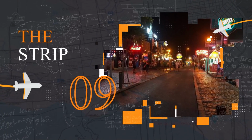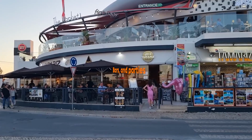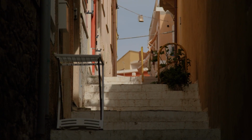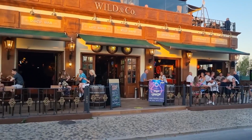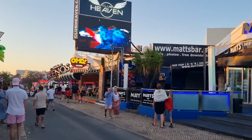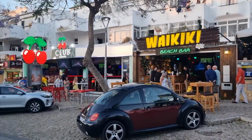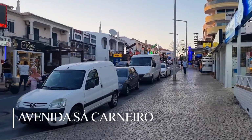Number 9. The Strip. The Strip of Albufeira is a street with restaurants, bars, and parties that stay open until the wee hours of the morning. It is quiet during the day and busy at night. The name comes from some of these places having bright light signs that might make you think of Las Vegas. Don't expect skyscrapers or big casinos here though. The street is lined with low-rise, nice buildings, just like the rest of Albufeira. It's important to know that the Strip is not on the map, even though everyone talks about it. The real name of this street is Avenida Sá Carneiro.